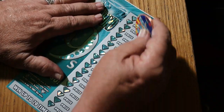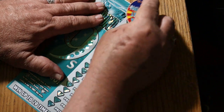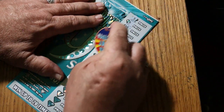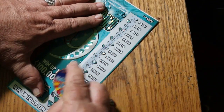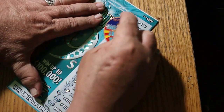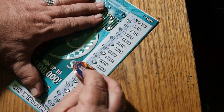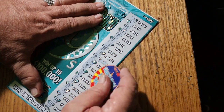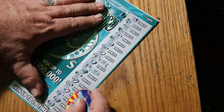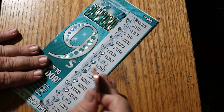All right, ticket number 3. Let's see if we get a back-to-back on this. Come on, there's a 9. We got a back-to-back. 2 nines. 3 nines. 1, 2, 3. And this one is going to be 5, 10, 15 again.